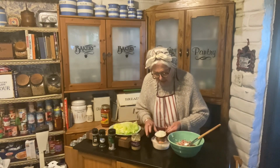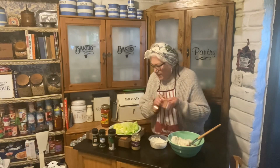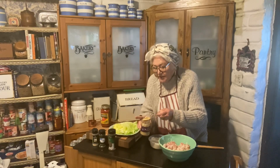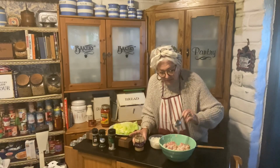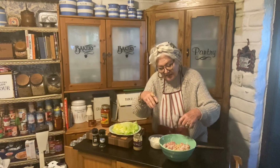Now I'm going to take the rice, a cup of rice to 1 pound, and supposedly this will stuff 12 cabbage rolls. I might not get 12. I don't know whether I have 12 leaves here or not. And I'm using, by the way, a 9 by 13 pan. Now, I also am going to put a nice heaping teaspoon of the minced garlic in because that's going to give it some flavor. And my parsley, well, I'm going to put some basil in.